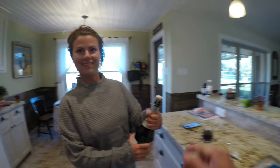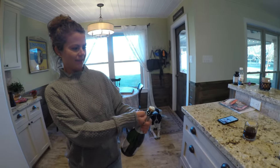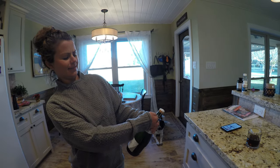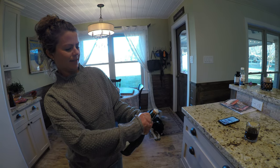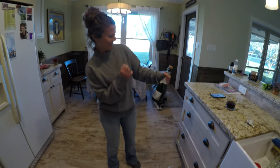Is it gonna hurt? No. Yeah, then twist that thing. You shake it? No, don't shake it. Twist this thing, it's not gonna pop yet. Just twist that little metal thing off and then take that little metal cap off. Sure it's not gonna pop? I'm sure. And then take the little metal piece off.